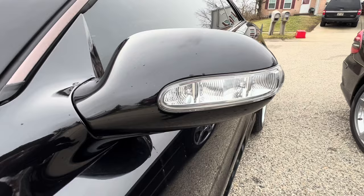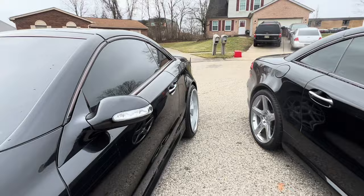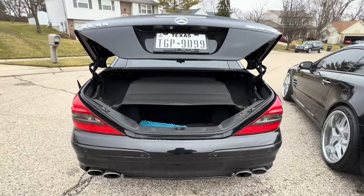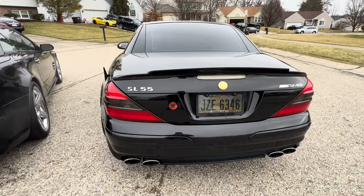These are bulkier. These are slimmer, narrow. They have the updated LED. This has the old school LED. Also, the rear has power closing and opening trunk. Customary on a lot of the more modern Mercedes. This one did not come with that feature. You have to pull back on this and then lift it manually. I guess my trunk is locked.